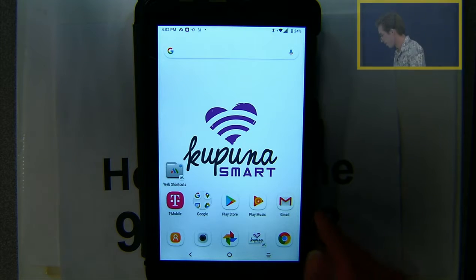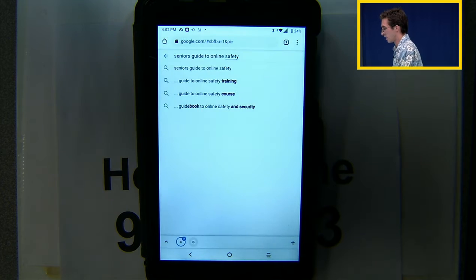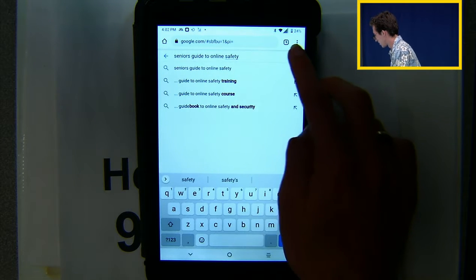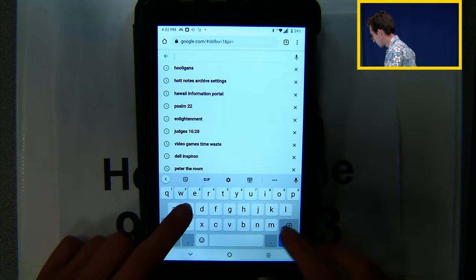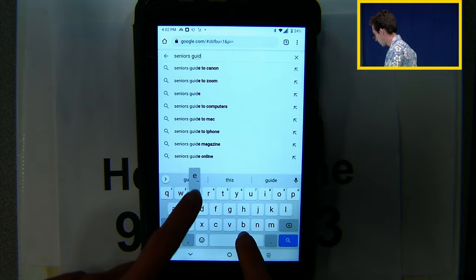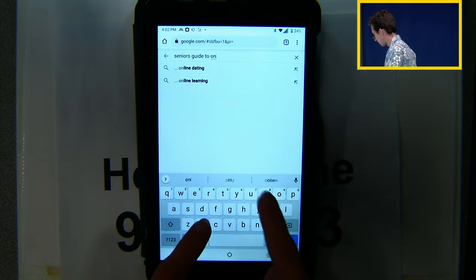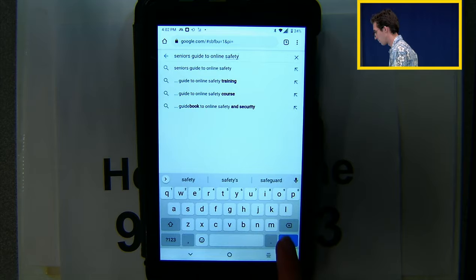If you would look with me to the tablet, I have it in portrait mode this time. I will be going to Google Chrome, and my finger is hovering over it. I have saved my last search. There's a very helpful tool that explains a lot about how to keep your information safe from scammers. If you type with me, Seniors Guide to Online Safety, and you hit the blue magnifying glass.